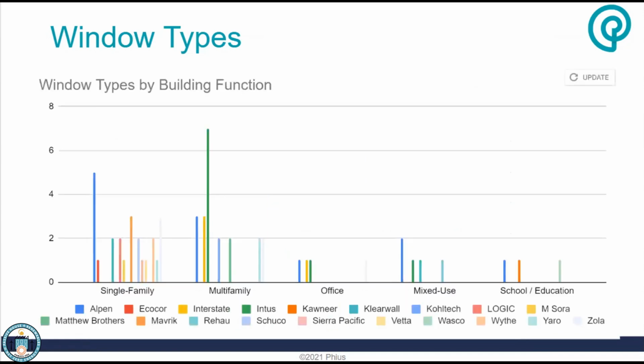And then by building function, it varies pretty significantly. So in single family, the most common we saw was Alpen, followed by a manufacturer called Maverick. And then actually tied with Maverick is Zola, also on the single family side. So Alpen, Maverick, and Zola were kind of the top three we saw used on the single family projects. Multifamily, Intus was the clearly most used manufacturer, followed by Alpen and Interstate.